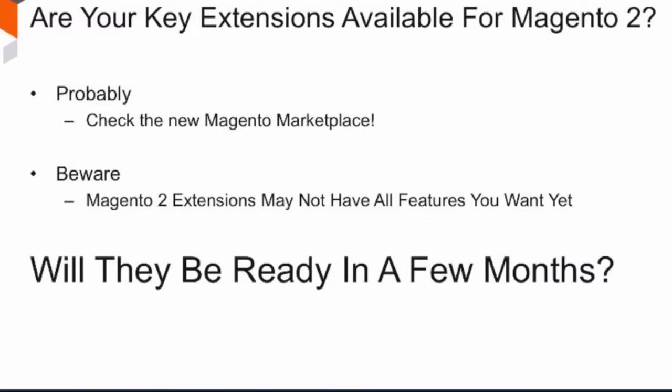So a really important question is, are the key extensions that you use available for Magento 2 right now? And really, the big extension providers have done a great job getting extensions out there. But the thing that you really have to worry about, and this has bit us several times, is that Magento 2 extensions don't have all the features that the Magento 1 extensions had. And you really have to not just ask the question of, do you have a Magento 2 extension? You have to ask the question of what does it include and what are you still working on?